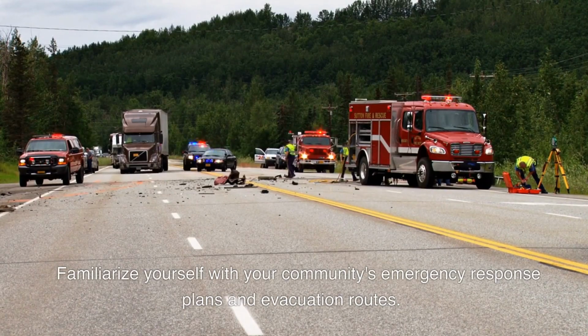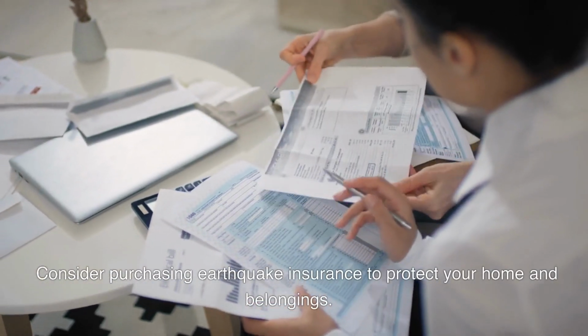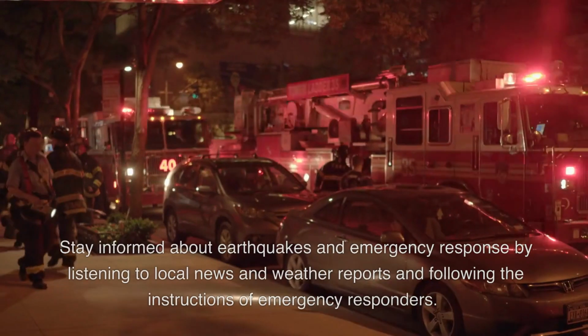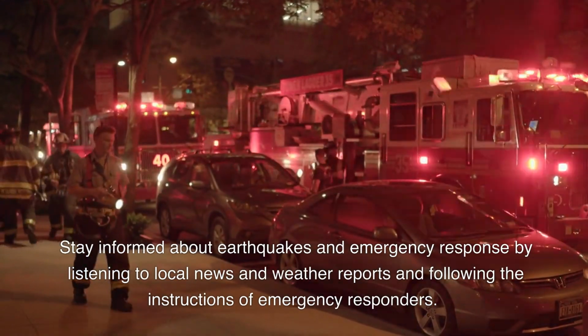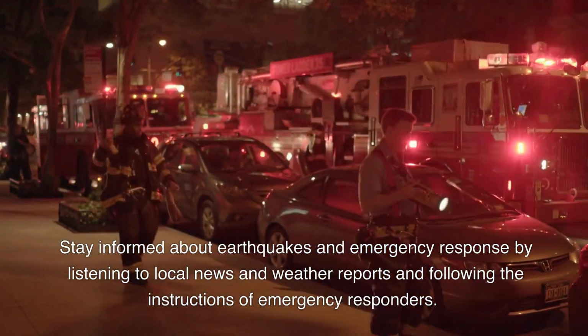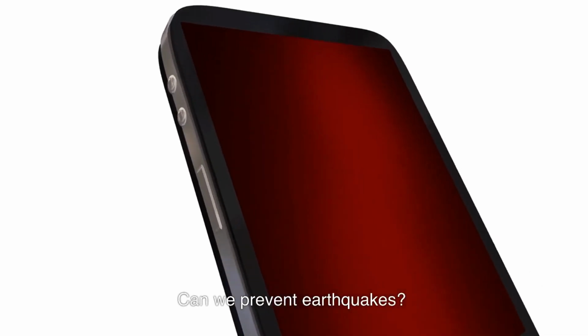Familiarize yourself with your community's emergency response plans and evacuation routes. Consider purchasing earthquake insurance to protect your home and belongings. Stay informed about earthquakes and emergency response by listening to local news and weather reports and following the instructions of emergency responders. Can we prevent earthquakes?